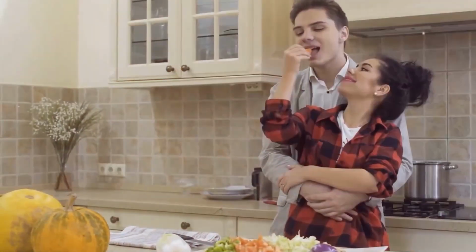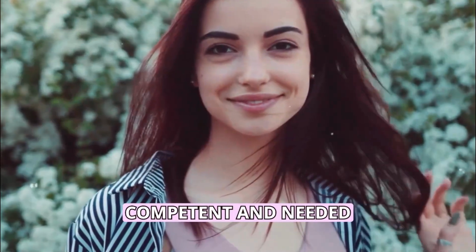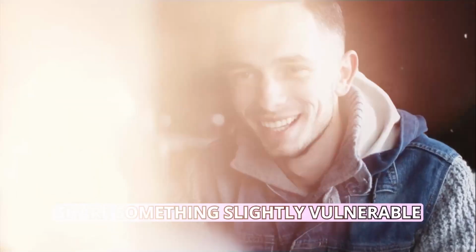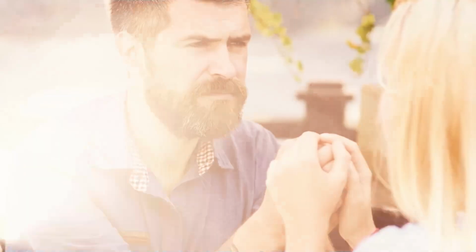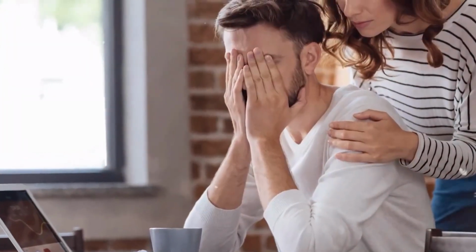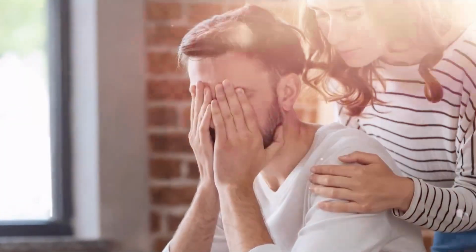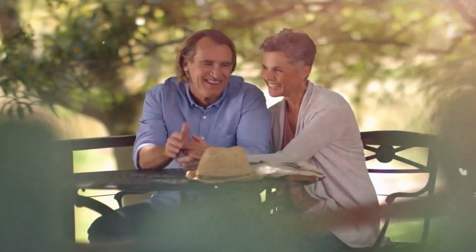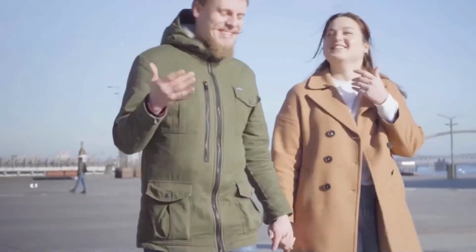This shows you were paying attention to the details that matter to him. Ask for his help with something small that plays to his strengths. People love feeling competent and needed. It creates connection while allowing him to shine. Share something slightly vulnerable. When you open up first, it creates space for him to do the same, deepening your connection. Reference something specific from a previous conversation with him. "Hey, didn't you mention you love that band? I just heard they're coming to town." This simple recognition creates a powerful sense of being seen and remembered.